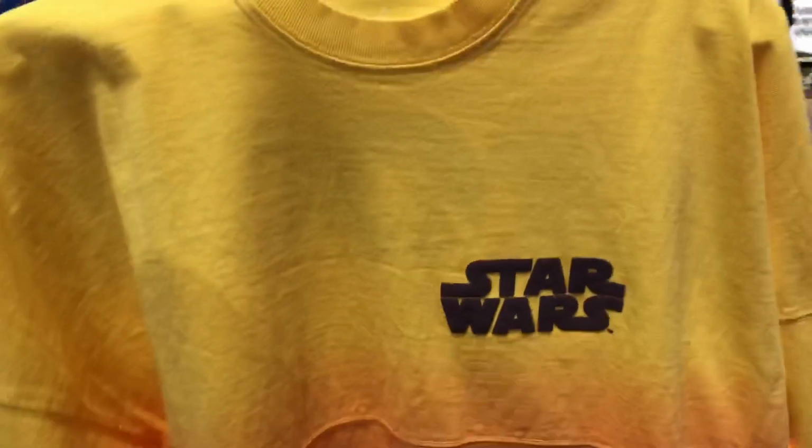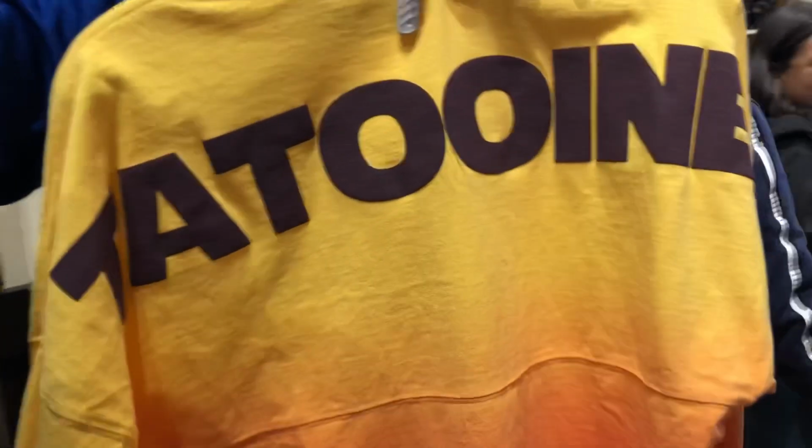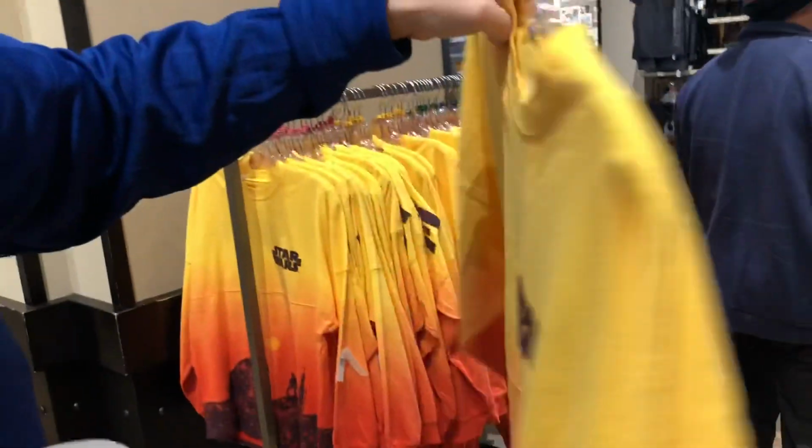Yeah. They have a new Star Wars Spirit jersey. It's Tatooine. Yes. I love that it says Tatooine on the back. Like how it says Disneyland and Walt Disney World on the back. Well, I got there by going to Batuu. I took the transport over to Tatooine. That's how you know you got it.